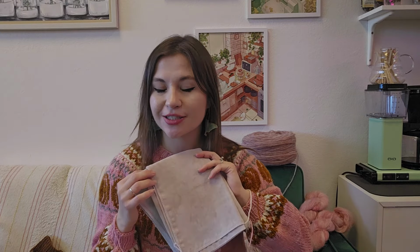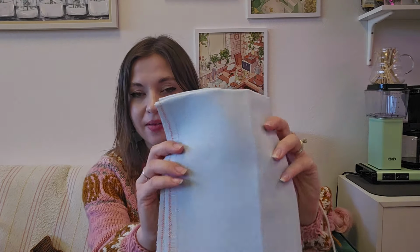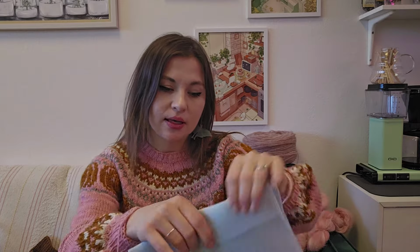Okay, so there's that. Okay, I got 2 other linens. They both have projects. Only one of them am I about to start. So this one is simple. This is like a very light blue. This is 32 count.